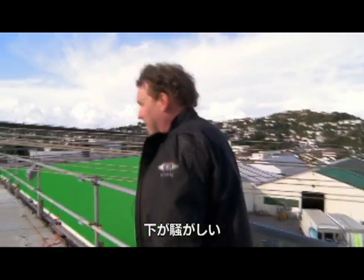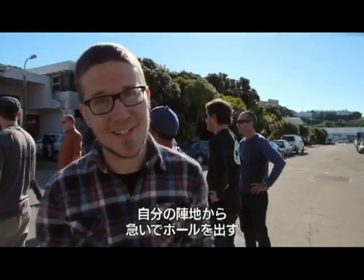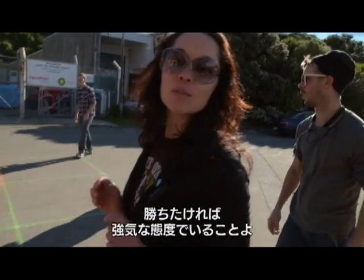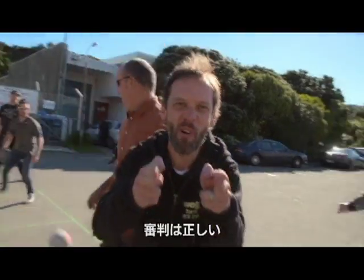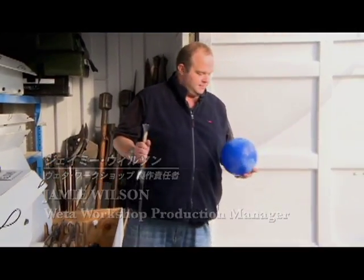Crikey, what's going on down here? This is 9 square. It's pretty complicated. Get the ball, hit it to the next player, get it out of your square as quickly as possible. And anything on the line is always contentious. It's all about attitude. Do not give in, do not make eye contact, make your call with pride. You've got to lie your way through it. It's always the umpire's call. Ref is always right! Guys, please, I'm trying to do something.